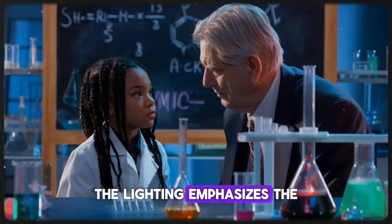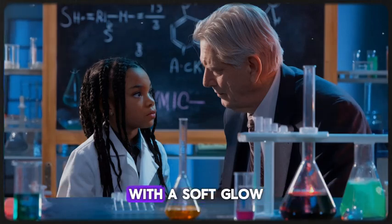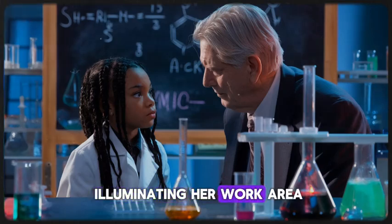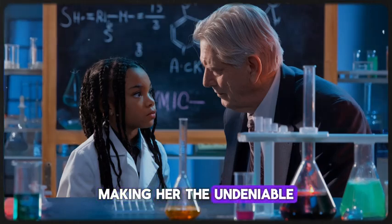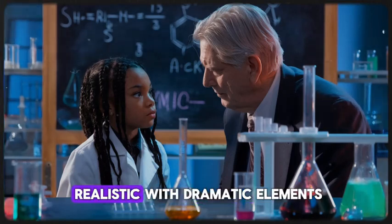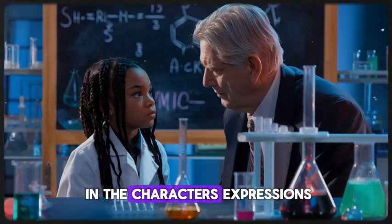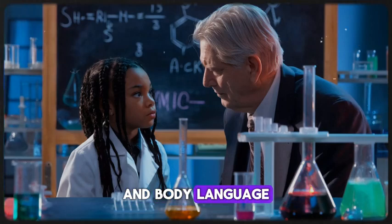The lighting emphasizes the contrast between the teacher's doubt and the student's brilliance, with a soft glow illuminating her work area, making her the undeniable focal point of the image. The art style is realistic with dramatic elements, capturing emotion and depth in the character's expressions and body language.